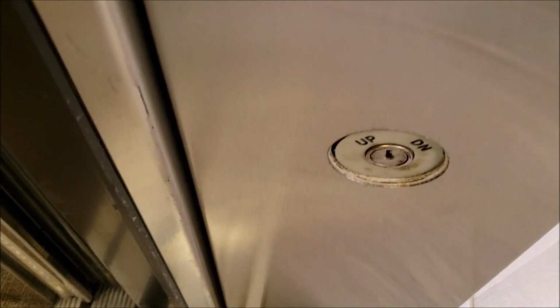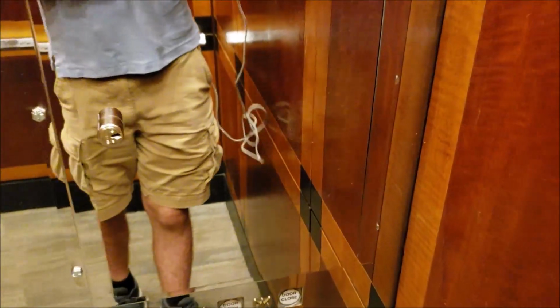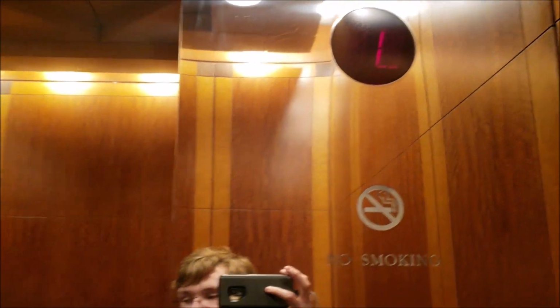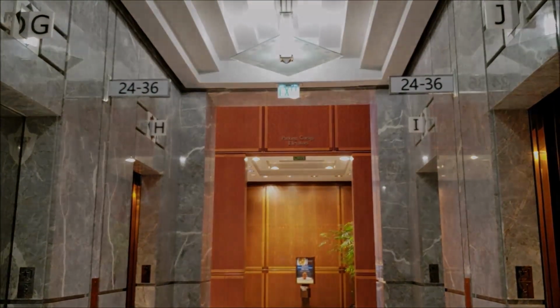It doesn't light up or anything. Also, there's a key switch down here, which I think is for hoistway access. Also, it looks like there's some buttons inside, but you need a key to access them. So here's your cab view. Here's your inspection certificate. And here we are at the lobby. Alright, there it goes. And that'll be it.